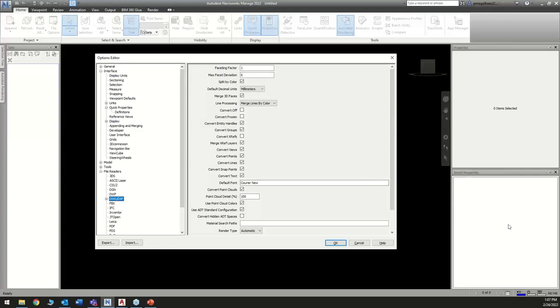Yeah. I don't want to interrupt, but why do you not want to convert the XRefs when you bring them in?